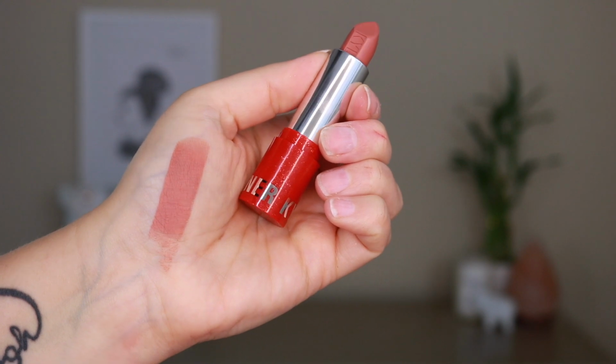Then we have one more lip product in this collection, and it comes in this cute little ornament that you can hang from a tree or give as a gift. And in this collection came the Coming to Town shade. So it's kind of like a mid-tone peachy beige shade, and it is a matte finish.